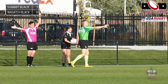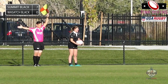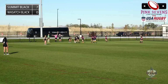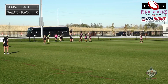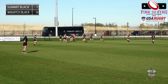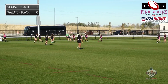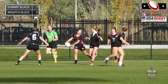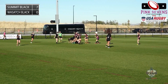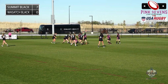Does not look like Wasatch is going to be contesting at the line out. They need to step up into the line out. Great line out play. I like it from Summit here. Looks like the call's not straight. They should bring that out to the 15 rather than the 5. And once again, kind of a harsh call, especially if the defense doesn't contest in the air. I'm always a little upset if the ref calls not straight if the defense doesn't even contest. But turnover nonetheless, and Wasatch once again maintaining possession.